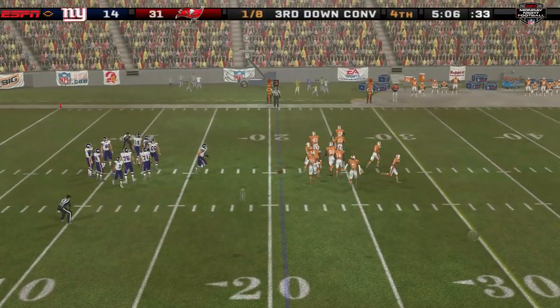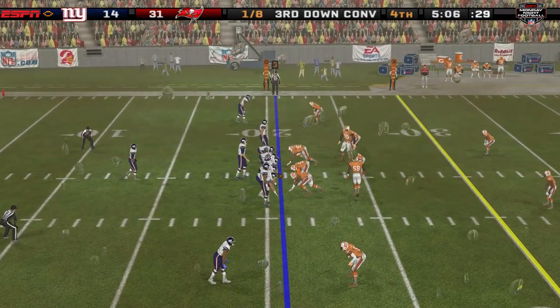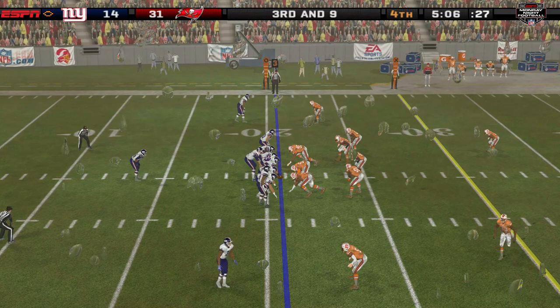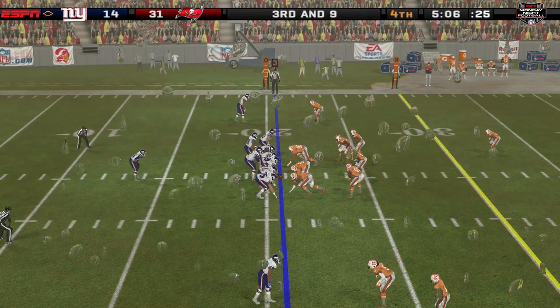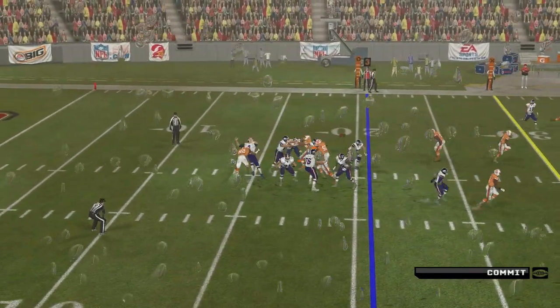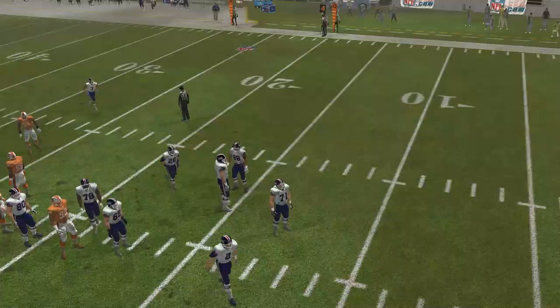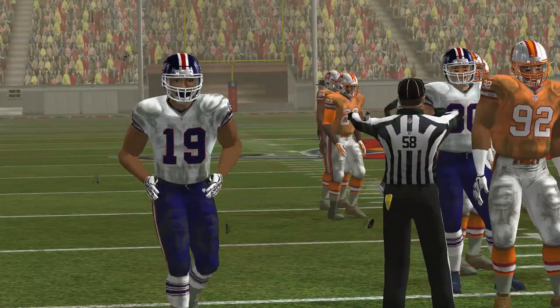Third and nine. Ball on the 21-yard line. Come on. Keep it in front of them. Ingram comes in motion. With the carry. Setting up play action. Snap and throw. He just dropped his fourth pass. The intended receiver on the play.